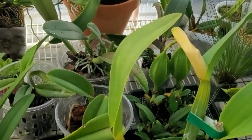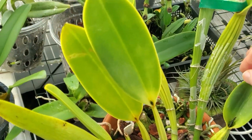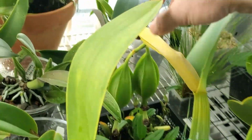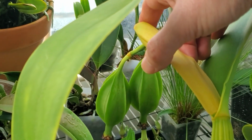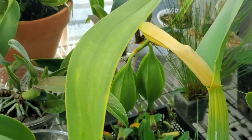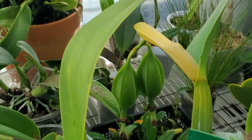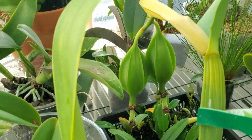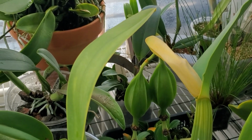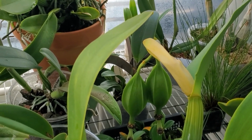Inti, my largest, most shapely clone in my opinion, is always the last to start growing. So we'll see if it keeps that trend up this year as well. It's got 2 pods to deal with this year. We've got about 5 or 6 more months for those pods to be complete and the seed to be ready. One of them is Inti by self, so I just selfed the plant, and the other is Inti by triumphans. So the offspring would be 3/4 Rex and 1/4 Dowiana, if that's successful. So we will see. That'll be exciting.